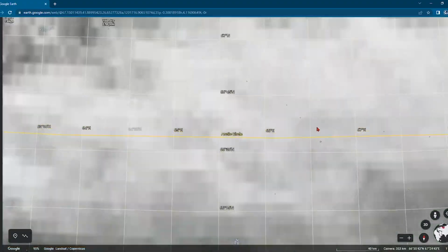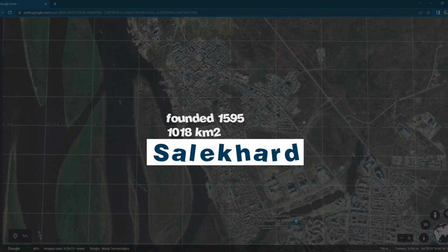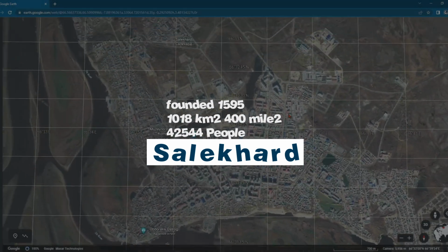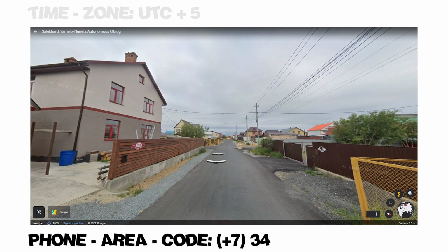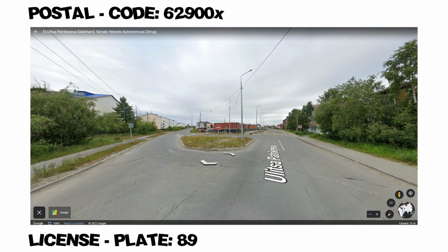Oh, first city on the polar circle. Salekhard. Founded 1595. 1080 square kilometers. 400 square miles. 42,544 people. Time zone UTC +5. Phone code +7 34922. Postal code 62900X. License plate 89. You don't care.